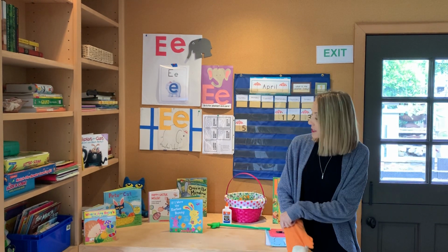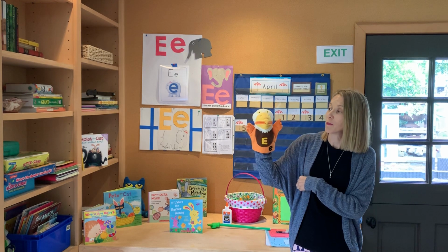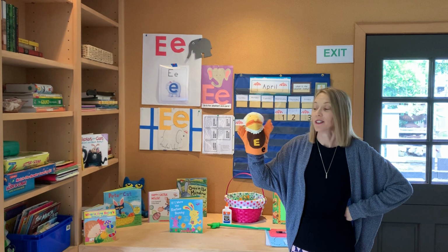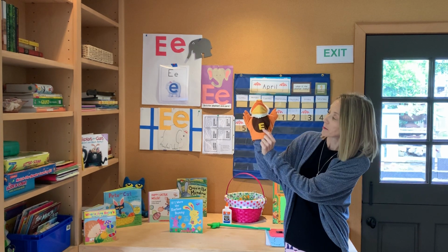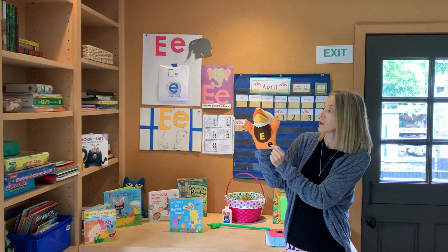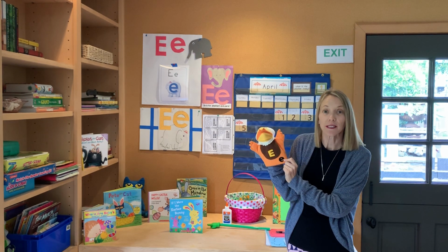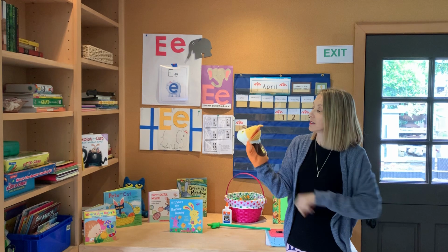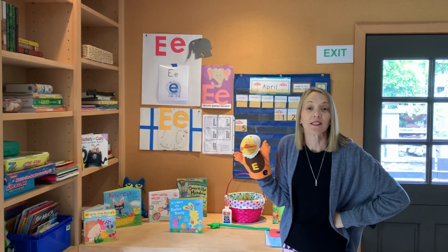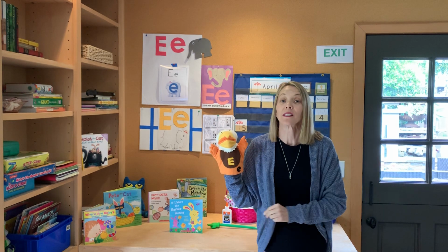I brought this friend today. Boop, boop, boop, boop. This is Eddie the Eagle. And he has an uppercase E on his chest and a lowercase e. And he wanted to tell me something. Yes, Eddie? Oh. He said E is very special because E is a vowel.